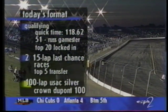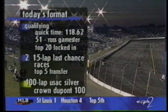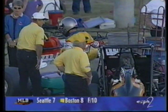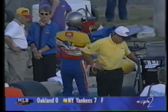We would not typically expect Kenny Irwin Jr. to be running in the last chance. After all, he is the defending champion here in this show. But this is qualifying, and this is Kenny having failed to complete the lap, getting out of the car just a little unhappy. This, of course, is the Johnny Vance operation. They had a little bit of a glitch in the automobile.